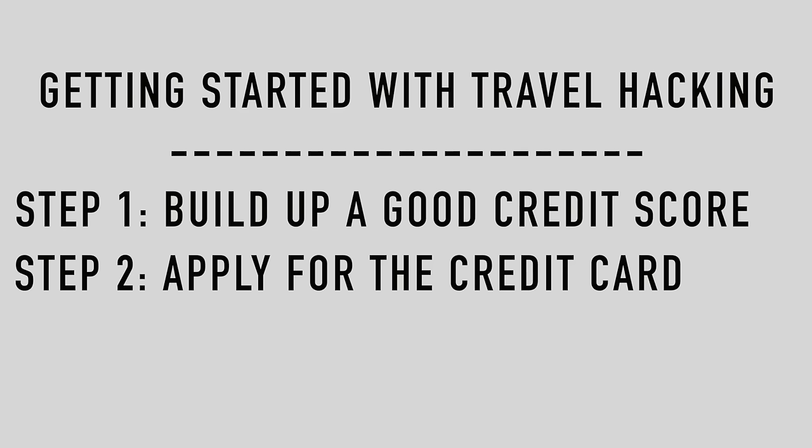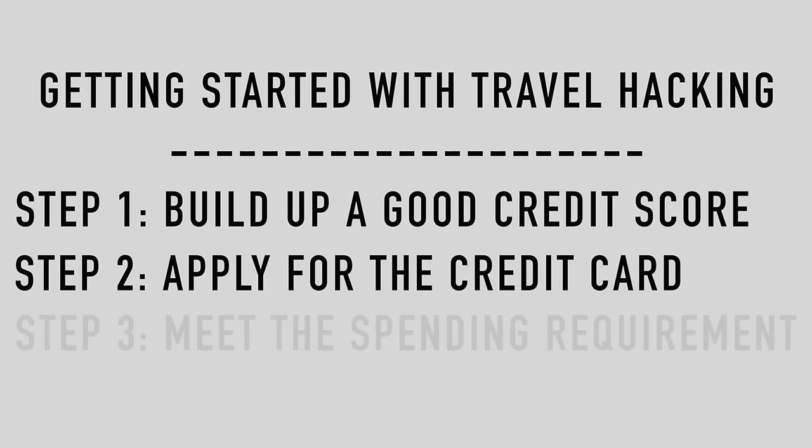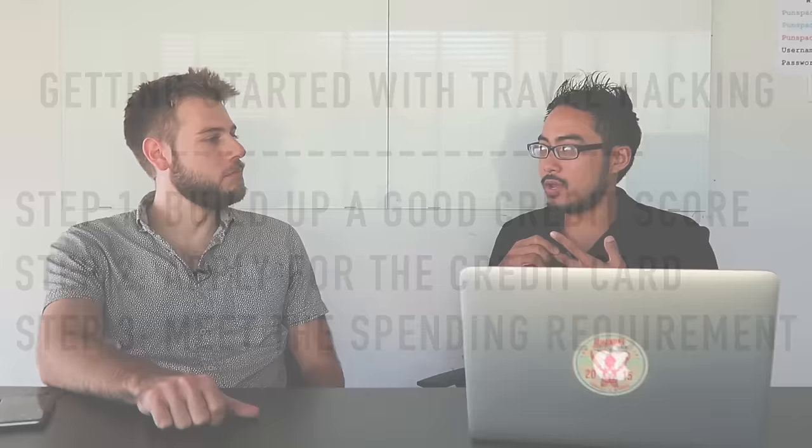Sometimes it works better if you go physically into a bank branch, but 98% of the time you can just do it online. And then step three, the part of the process that's probably the most challenging, is you need to meet the spending requirement. This is anywhere between $1,000 and $5,000 that you need to spend within 90 days on the card.